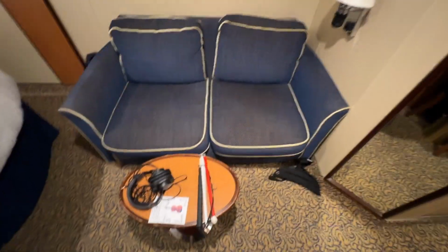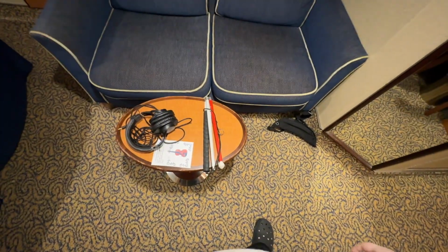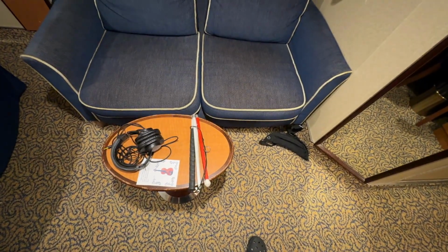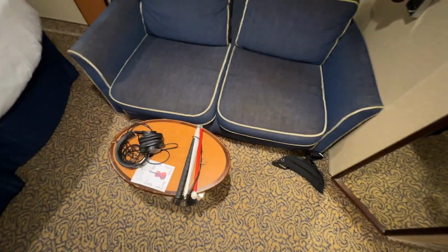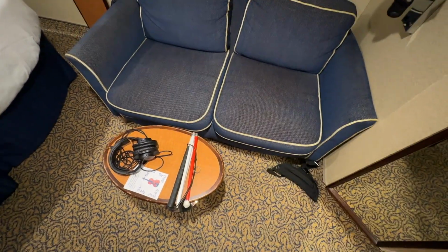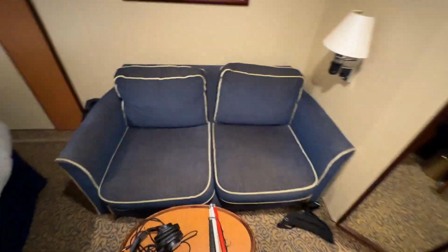So that's there. And we also have a little coffee table. Right now I have my cane, headphones. This room is going to look pretty lived in. I mean, I've been here a few days now. But it's, again, nice to have that little table. And I think Serenade was the last ship I was on that had a table here.